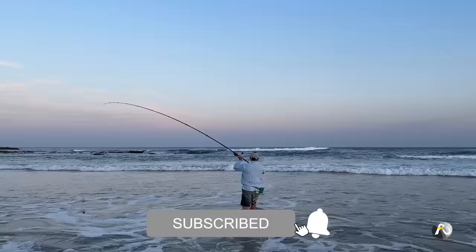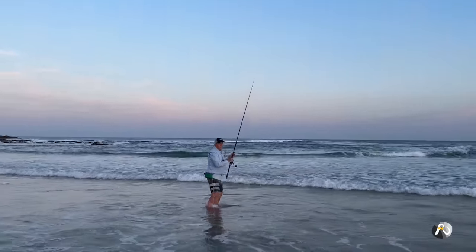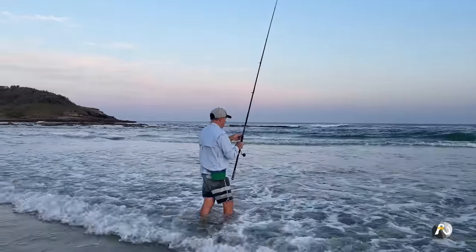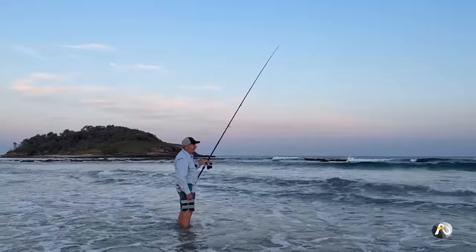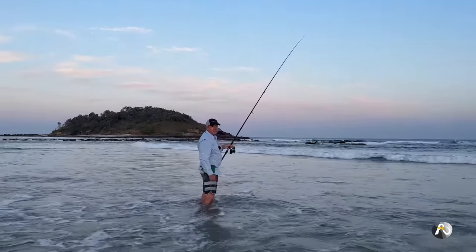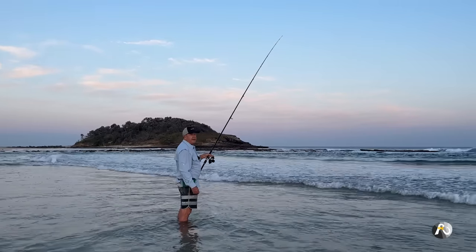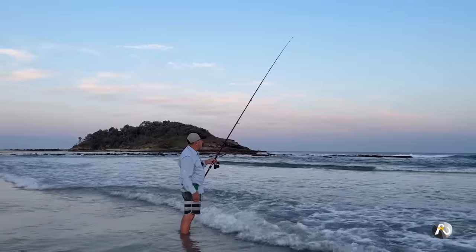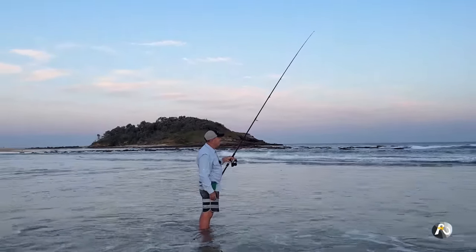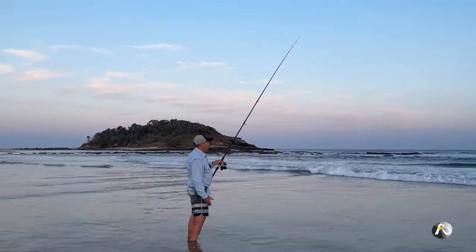So, I want to land about there. Good. Right where I want it to land. When you're fishing off the beach, it's not so much a matter of just standing on the sand and casting out your line. It's a matter of getting your bait into the area where you estimate that the fish will be feeding. And if that means walking out a little bit and getting your feet and your legs a little bit wet, that's all right.